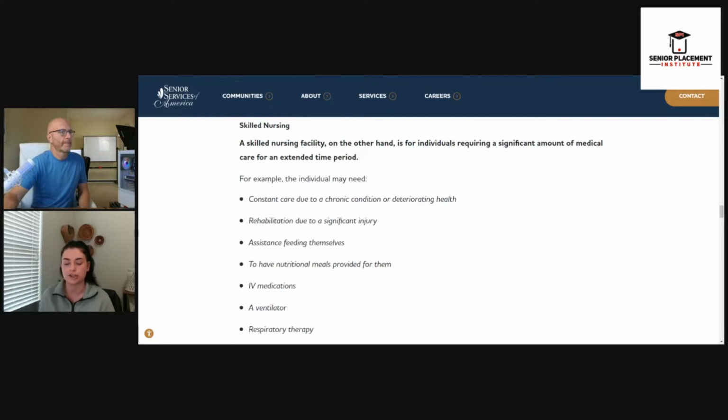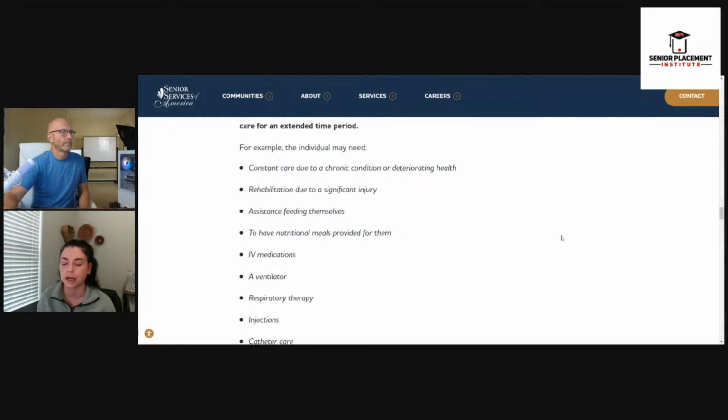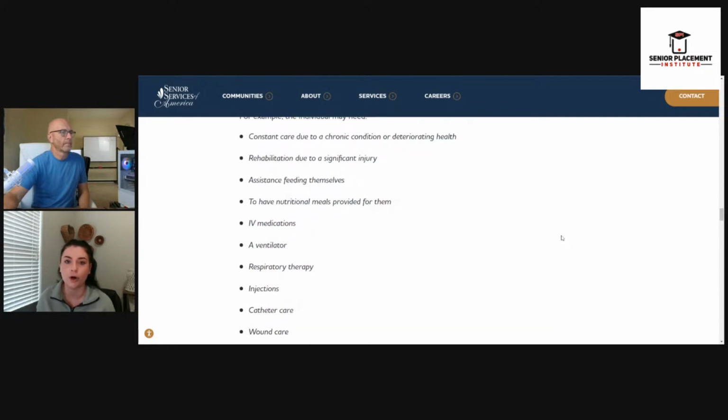So people that need that higher level of care need two people to assist them. They're bedridden. They need a Hoyer lift. They need sit-to-stands. I know those are a lot of terminology, but just think medical stuff. If you don't know what it is and you're new in this business, there's a good chance that assisted living wouldn't be able to do that.